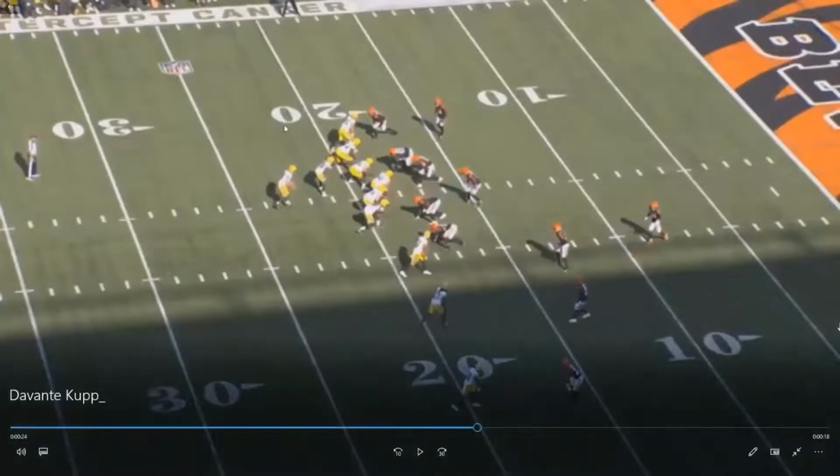So next play that I want to watch, all right? Again, I think they're disguising cover two. So we got Bates here. He's going to push to the opposite hash, all right? And then I think this is Hilton. He's going to end up playing the half field over here, all right? So playing cover two in the red zone.